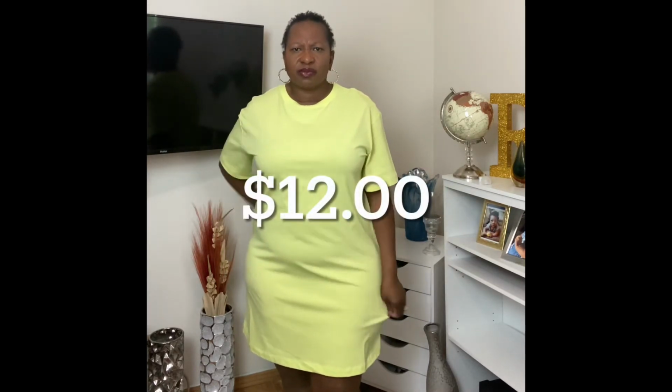Nice quality. Comfortable. If I want to go out and eat, honey, I still got enough room. I could have gone down to a medium, but I wanted to go ahead and then it has pockets. So that's really good if you're out and about, going to brunch, going to dinner. This is a dress that I had gotten from Target. I went in the store and purchased this one. I think this was $20.